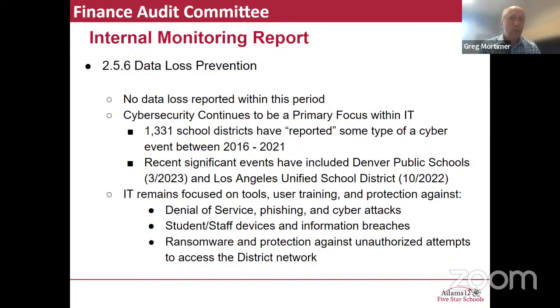Since the start of the pandemic in 2020, when K-12, like so many other industries, had to make a very rapid switch from 100% people working in buildings, whether it's schools or centrally here at the Educational Support Center, to remote, we had to roll out all kinds of technology very quickly, within a matter of weeks or months. And as a part of that, cybersecurity folks around the world decided to target K-12. During that time, there has been a dramatic increase in the number of cyber attacks against school districts.